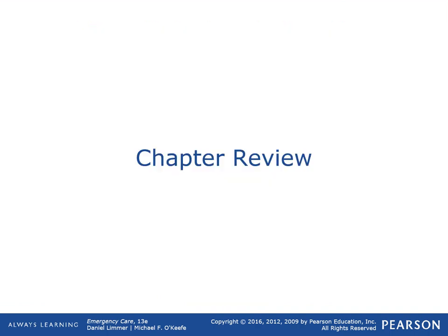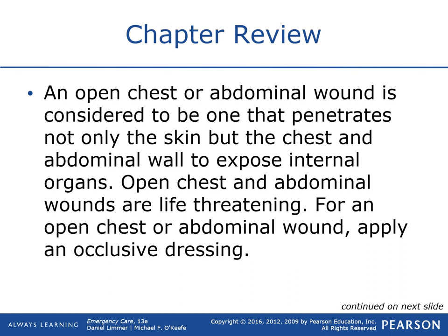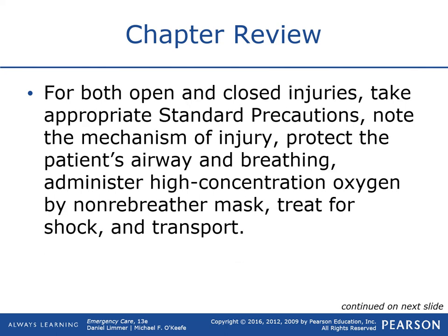All right, so going on to a little bit of chapter review. An open chest or abdominal wound is considered to be one that penetrates not only the skin, but the chest and abdominal wall to expose internal organs. Open chest and abdominal wounds are life-threatening. For an open chest or abdominal wound, apply an occlusive dressing. For both open and closed injuries, take appropriate standard precautions, note the mechanism of injury, protect the patient's airway and breathing, administer high concentration oxygen by non-rebreather mask, treat for shock, and transport.